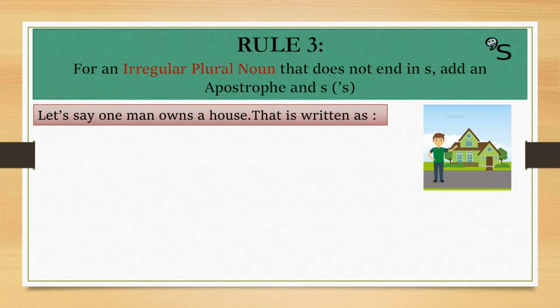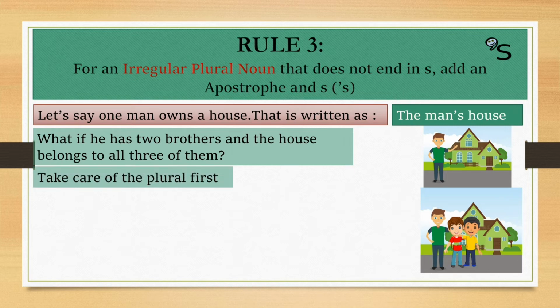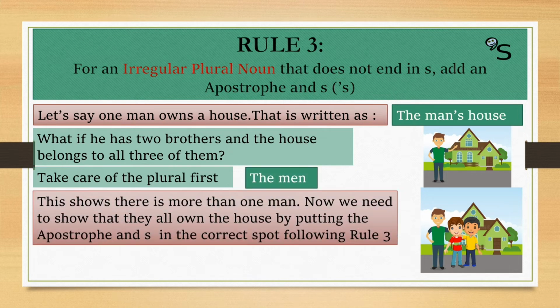This is written as the man's house. What if he has 2 brothers and the house belongs to all 3 of them? Take care of the plural first. Man, men. The plural form will be men. This shows that there is more than one man.